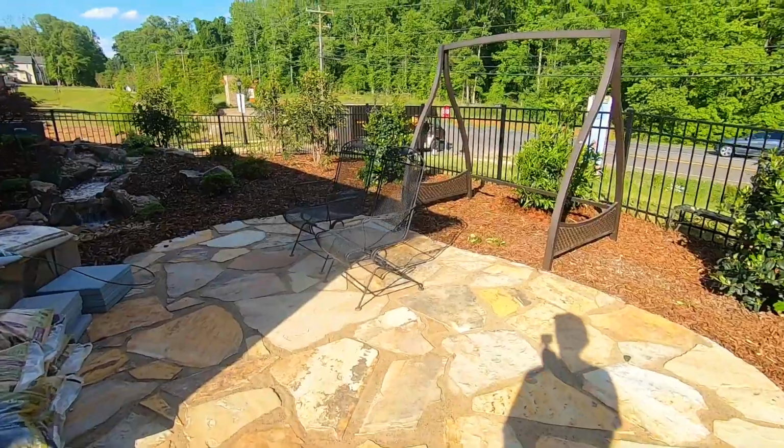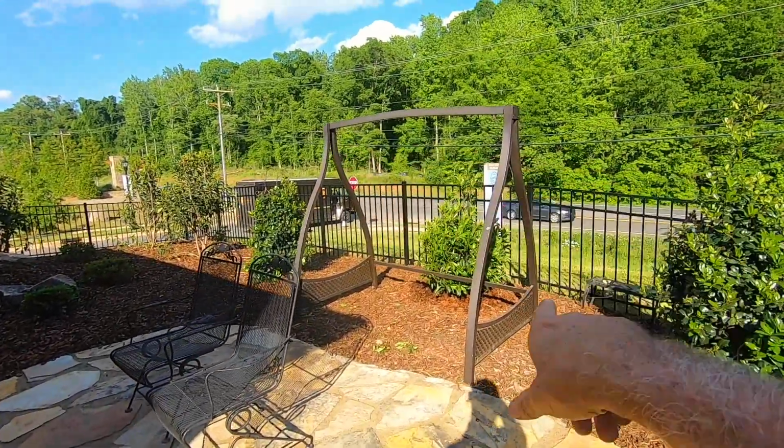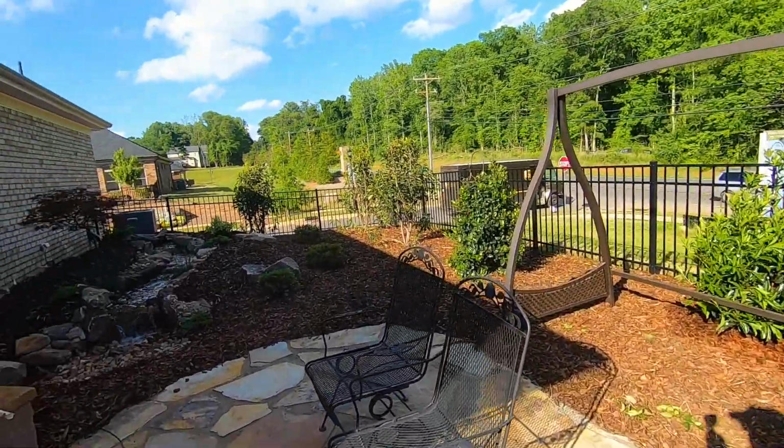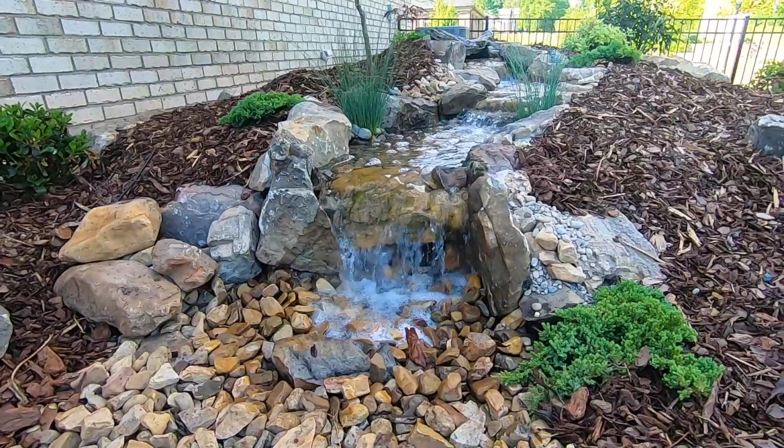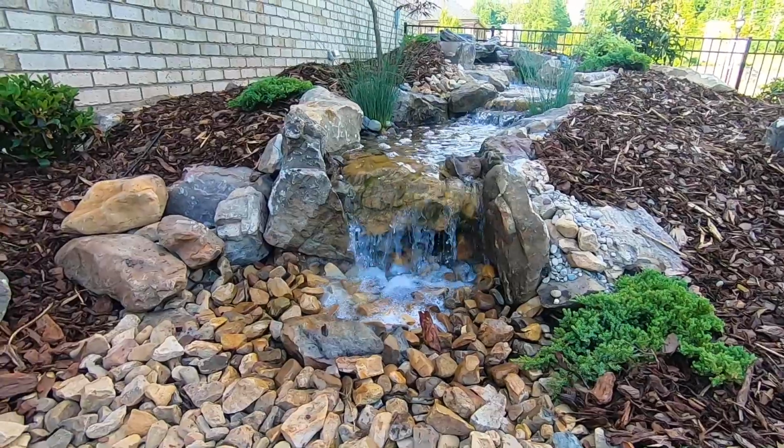We get to her backyard where the patio is. We're gonna have a nice swing right here. It's gonna face the pondless waterfall.